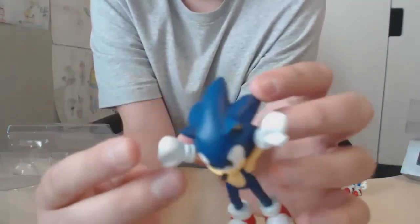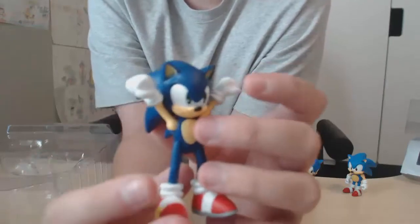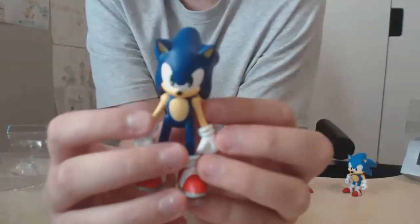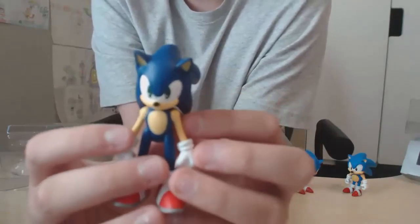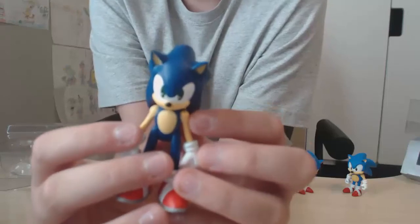Though I didn't ask TOMY about that when I contacted them, so I'm not so sure about that. So yeah, do I recommend this pack? Yes, I do. If you don't have the comic pack or the modern Sonic figure, then yes, I would definitely recommend this. In conclusion, these comic packs with these two figures are kind of great.